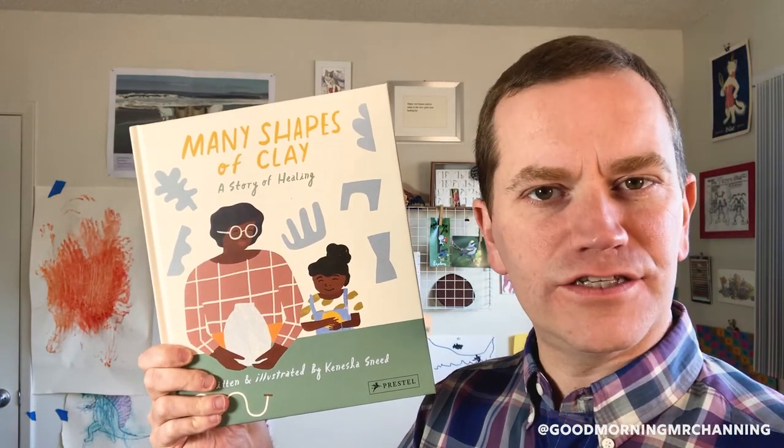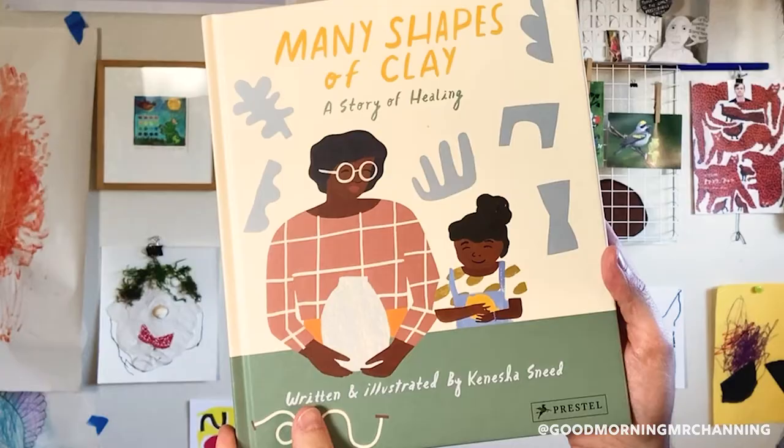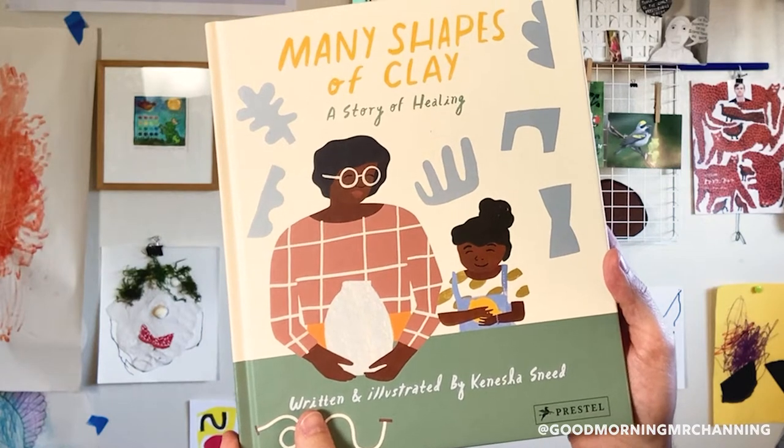This book is called Many Shapes of Clay, written and illustrated by Kenesha Sneed, published by Prestel. Would you like to read this book with me today? I'd like to read it with you. What do you see on the cover here?